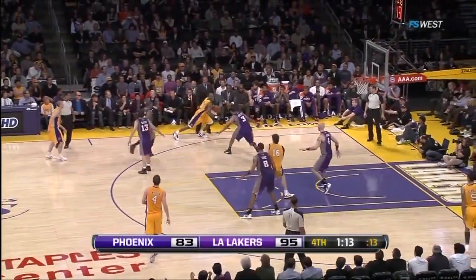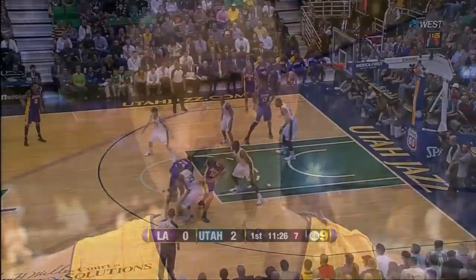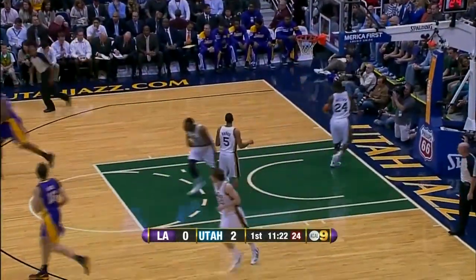28 minutes, 3 points. Kobe going hard, going baseline. Of course he made it, after that 48-point effort last night. He rises, his first shot of the game, and he's got the shooter's touch. Taps it. Lakers with a chance.